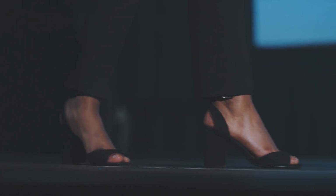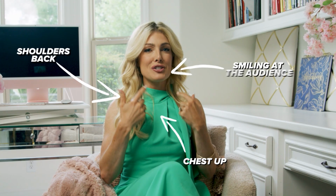So let's dive deep. Number one, walk out with a confident posture. When you walk out on stage, walk out with your shoulders back, your chest up, and smiling at the audience. It's hugely important in that 0.1 second.